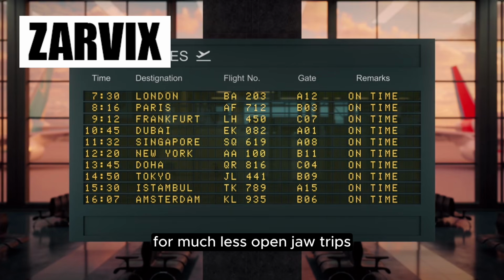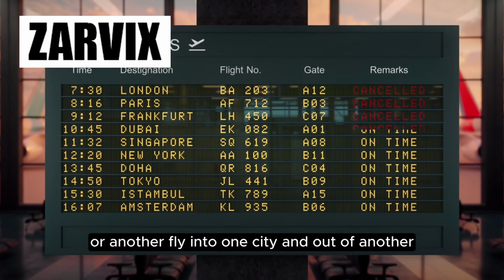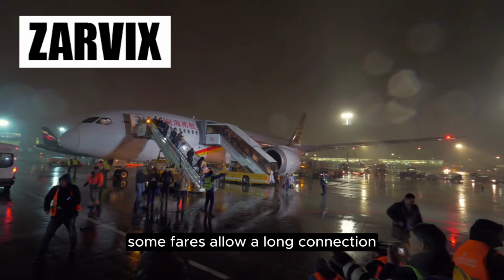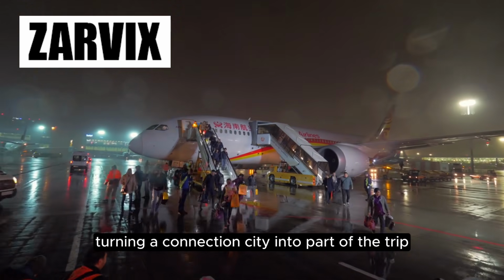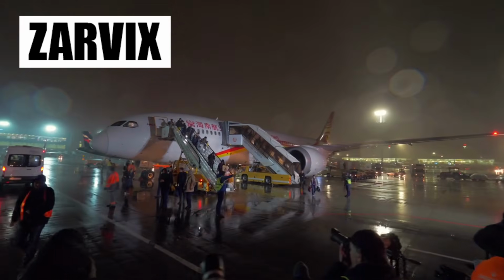Open jaw trips are another. Fly into one city and out of another, which can be cheaper and can save backtracking. Even stopovers can be a legitimate value move. Some fares allow a long connection or a stopover at low cost, turning a connection city into part of the trip, as long as you follow the fare rules and visa requirements.